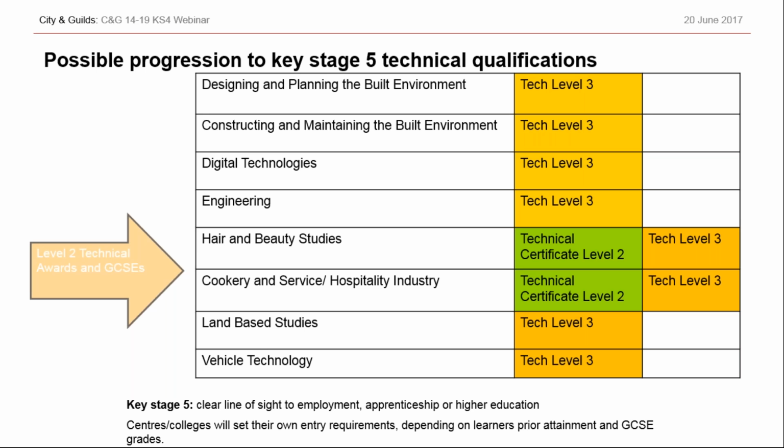If a learner wishes to study specific crafts, for example, carpentry, joinery, bricklaying, or electrical installation, they would also have to complete a level 2 craft qualification at Key Stage 5 before they could progress onto a level 3.